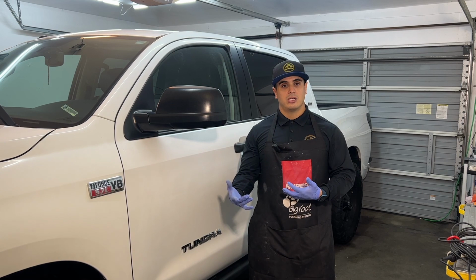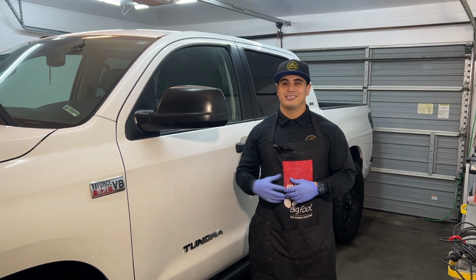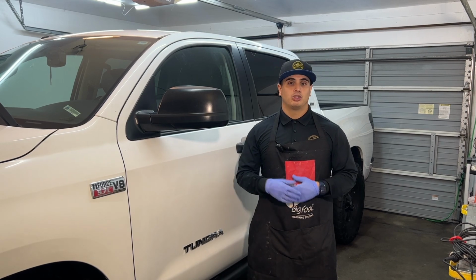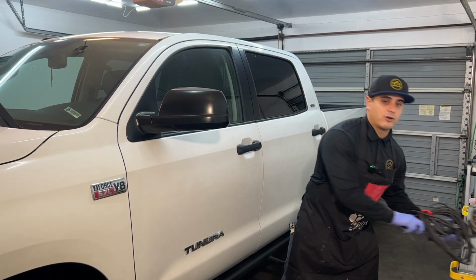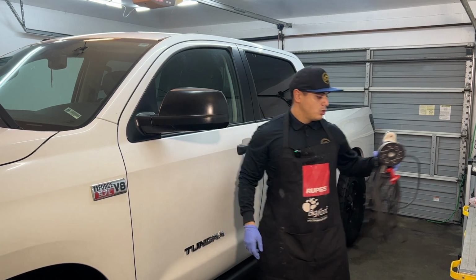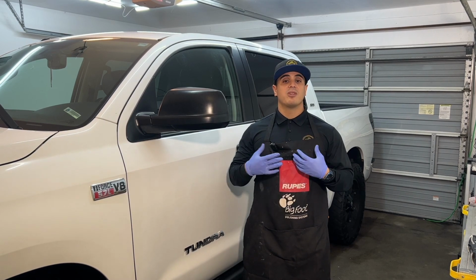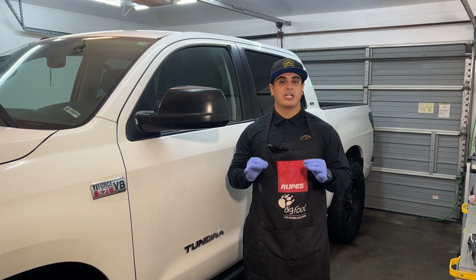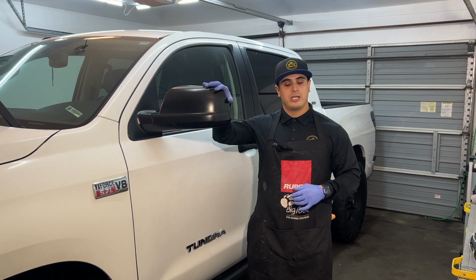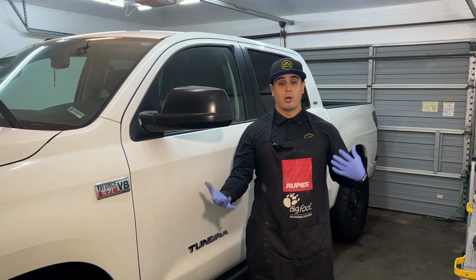The oxidation has caused the clear coat to become very dull, so the paint doesn't have much gloss or shine to it. So today we're gonna restore it by first machine polishing, and then we're gonna apply the ceramic coating. So the ceramic coating is gonna protect it from the sun. The sun is the most detrimental thing to all the exterior surfaces if you leave it outside all the time.